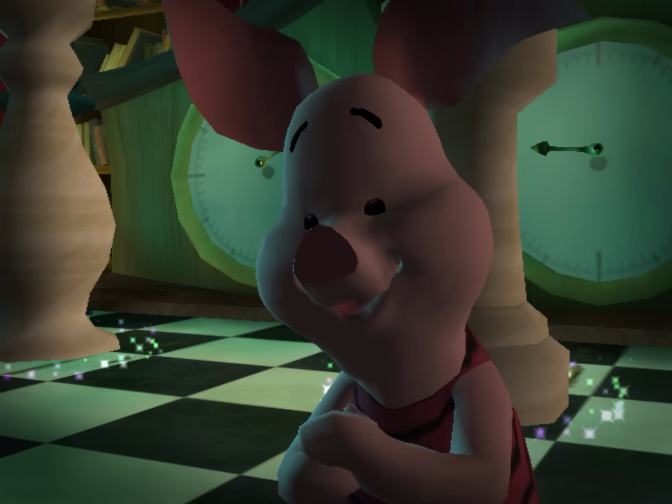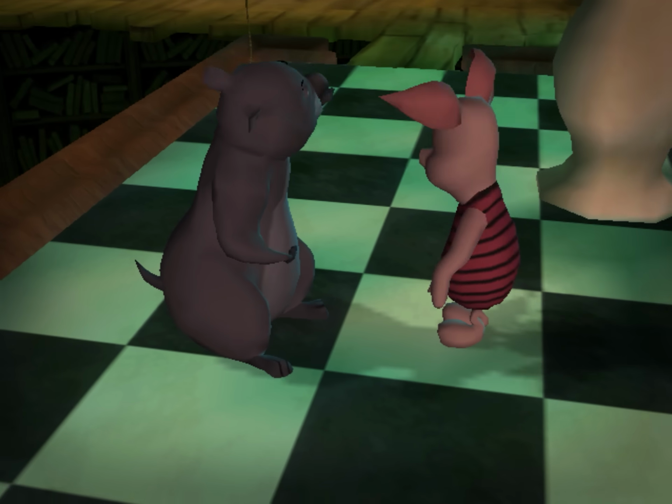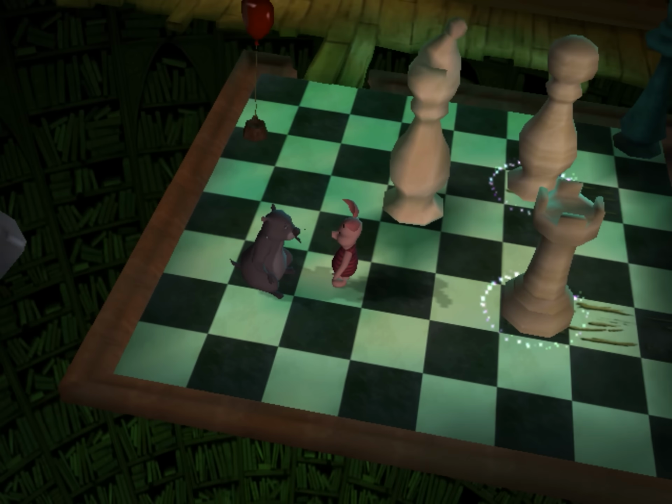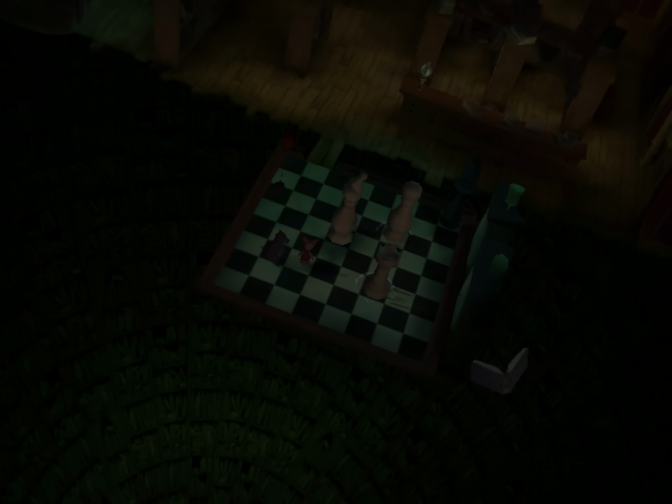I played Piglet's Big Game for the meme, but I was pleasantly surprised to find that it's a genuinely compelling title well deserving of this resurgence over 20 years after its release.